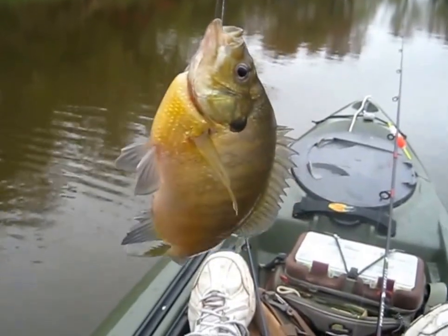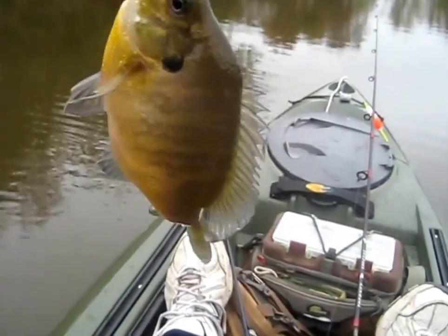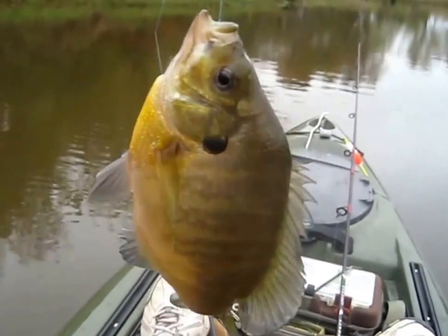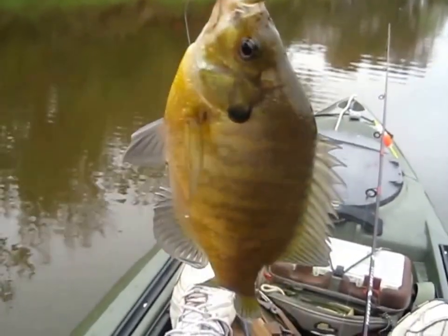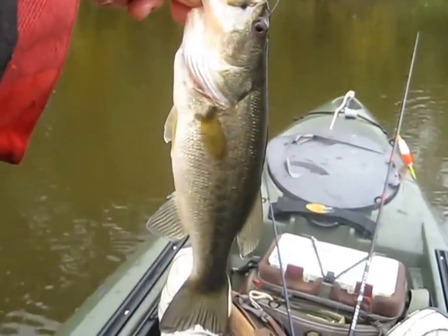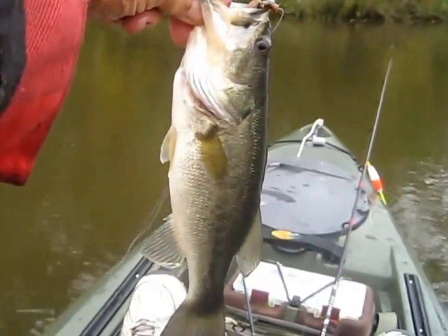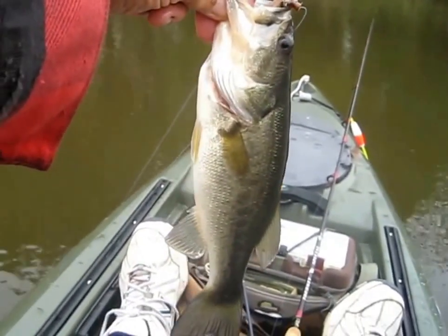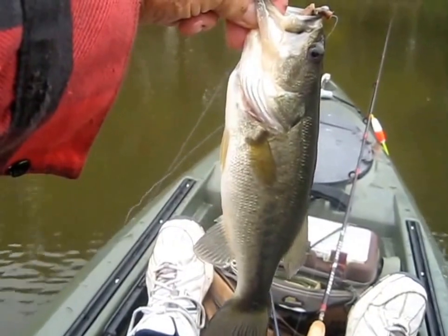I got my third one here, same tactic. This one's about 8.5, I'd say. Nice bluegill. So I'm going to stick with this till it quits working. Well, this is not what I come after, but he was probably 11 inches long. Fun to catch, but I'd rather have been a big bluegill.